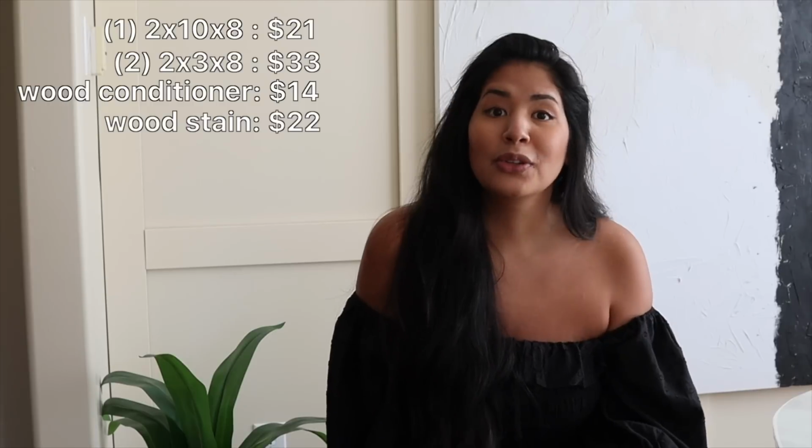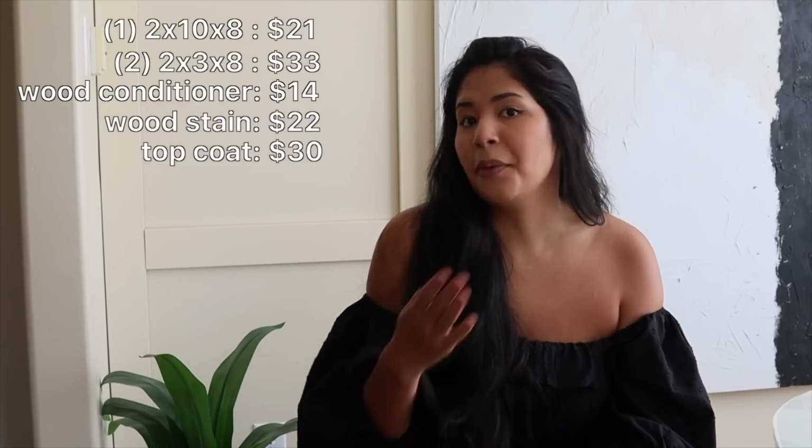Okay, so are you ready for this very interesting price breakdown? Because there's actually a way that you can do this for much cheaper than what I paid. So I got one 2x10x8 for the tabletop, that was $21. I got two 2x3x8, which were $33. My wood conditioner was $14. My stain was $22. The top coat I used was $30, although I already owned it.